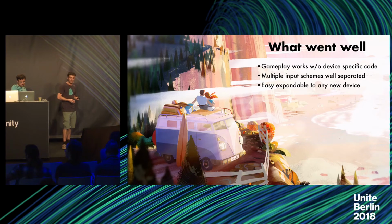Also having these multiple input schemes that were well separated was really good, because we could add a new one, disable one, and also be back compatible to the other platforms like the mobile devices or PC, because we can completely ignore what they are saying, like these input modules. It's also easier to extend to new devices. A short fun fact from development, I kind of hacked in Pro Controller support at the last minute, and it was like a work of 1 or 2 hours, because the system itself was set up in a way that it was really easy to put in another device like that. And it just worked, which was awesome.